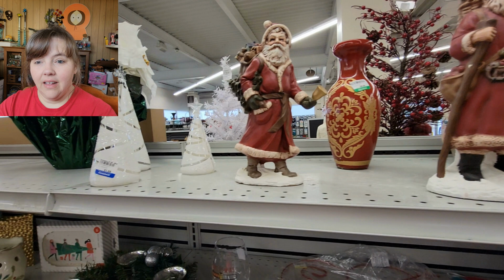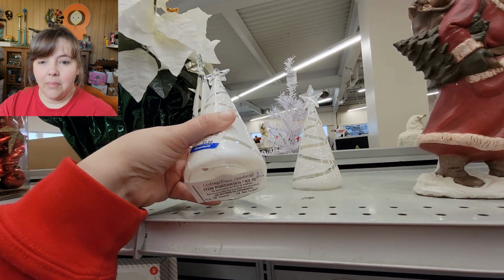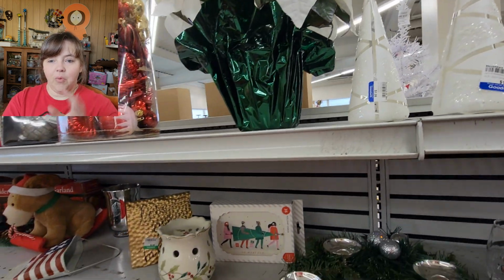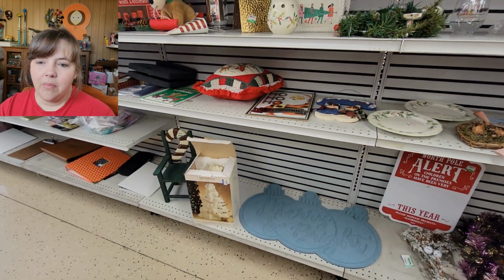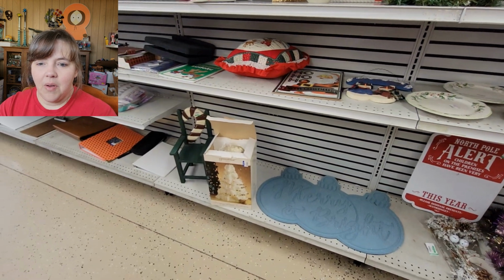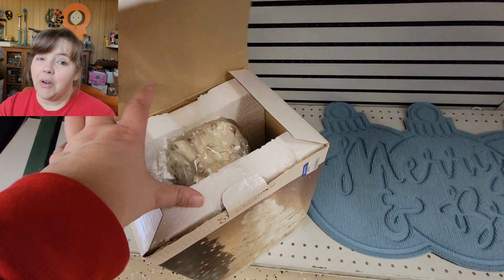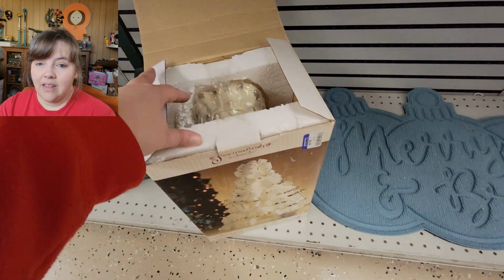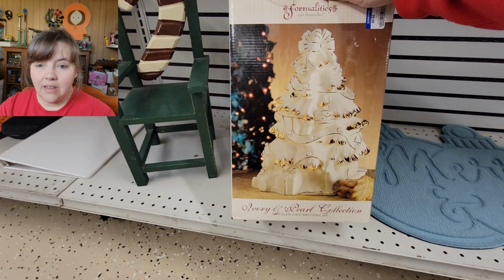Some more holiday. Those were plastic, but they had the batteries up inside, so when you would turn them on, they would shine through. We've got a few that we got from Tottie's mom, from when we went through her Christmas stuff, and they're very pretty. They put off good light. This was a Formalities cookie jar, I do believe, a tree.